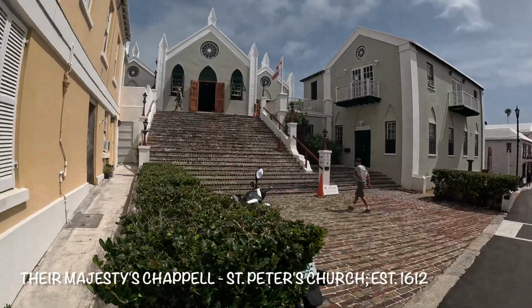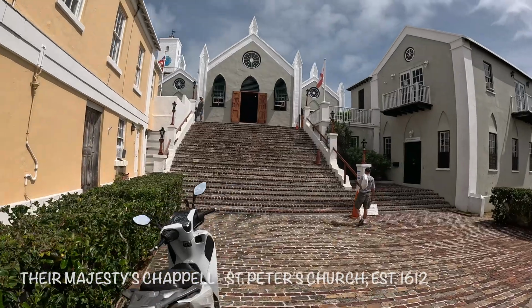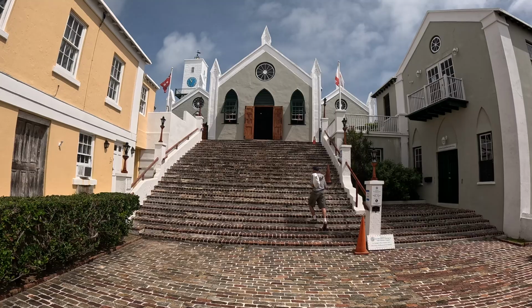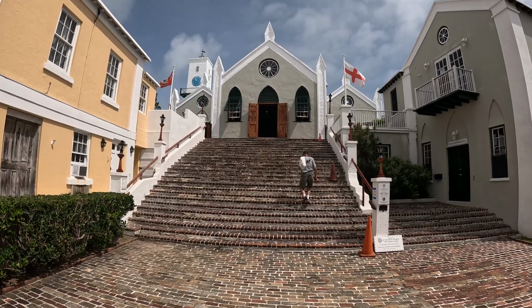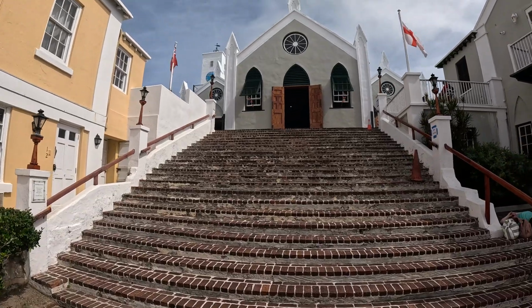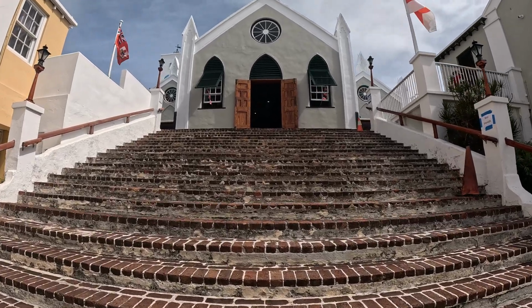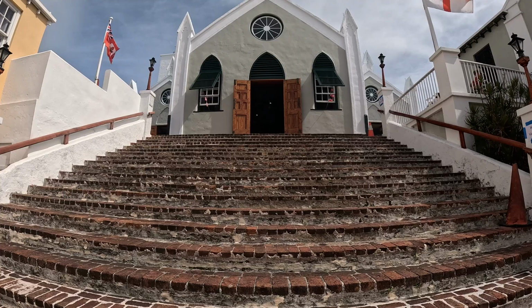This beautiful old Anglican church was established in 1612. Originally a wooden structure, the church has been rebuilt several times over the years. Dedicated to the Apostle St. Peter in 1826, it is the birthplace of Christian worship in Bermuda.